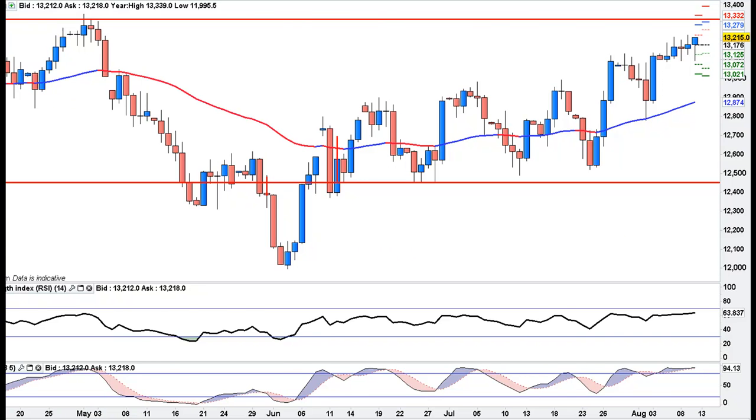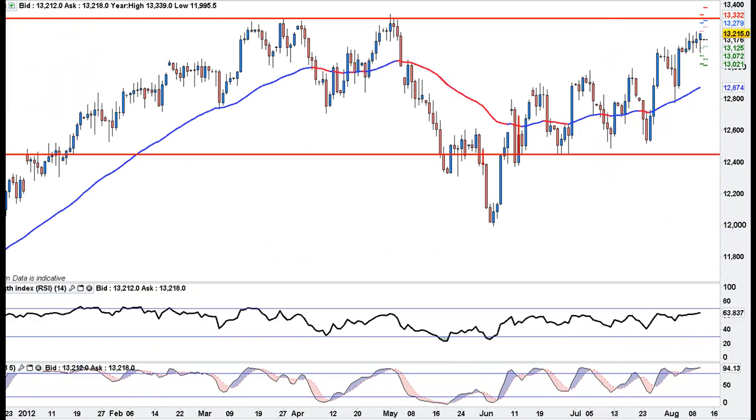So where do we go from here? Well, it looks as if we've obviously got major resistance up here. This 13,300 is absolutely huge resistance. All these touches here, the market is begging to retest that resistance. So a pull back to 13,150. A lot of bottoming tails down here.